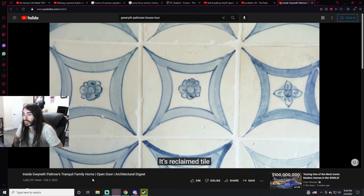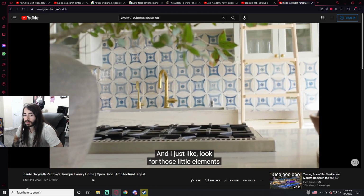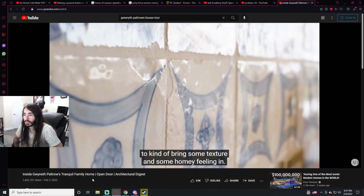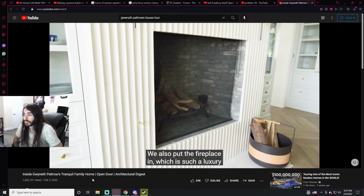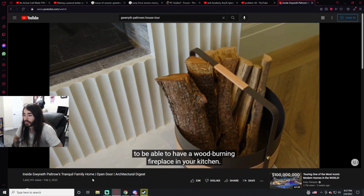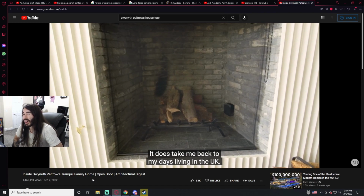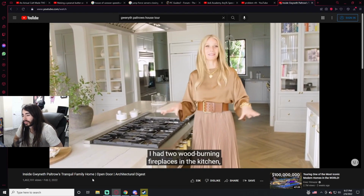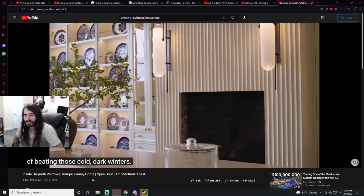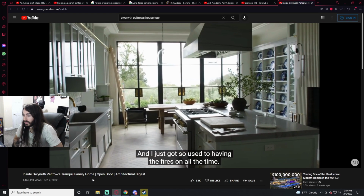Used. It's reclaimed tile that Robin from Roman and Williams found. And I just look for those little elements to kind of bring some texture and some homey feeling in. We also put the fireplace in, which is such a luxury to be able to have a wood-burning fireplace in your kitchen. You know, it does take me back to my days living in the UK. I had two wood-burning fireplaces in the kitchen. And it was just such an important element of beating those cold, dark winters. And I just got so used to having the fires on all the time.